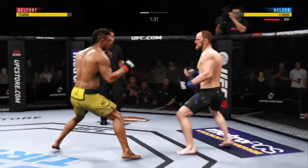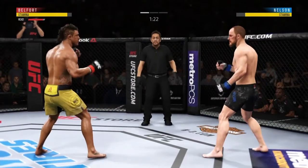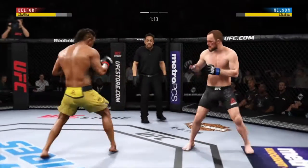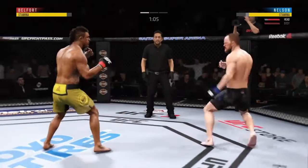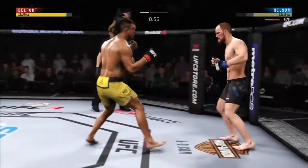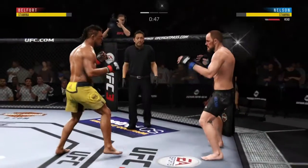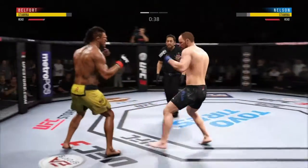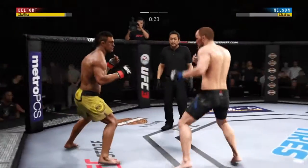Huge hook. Oh! He switched southpaw here. Huge uppercut misses. That landed. Whoa! He's hanging on here, and he is in big, big trouble. How about that shin? Unable to connect with a right hook.